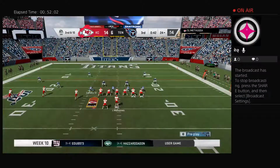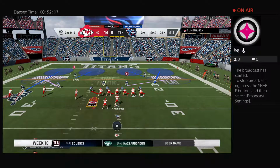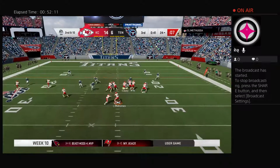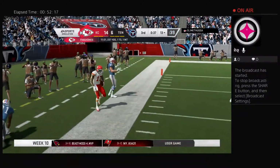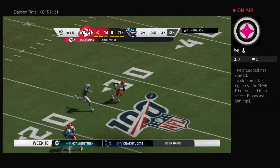From the 24, they'll go again on 2nd and 10. Mahomes going to pull it out and keep it himself. Completes it to Hardman. And he'll go out of bounds inside the 15-yard line. 11 yards there, first down.